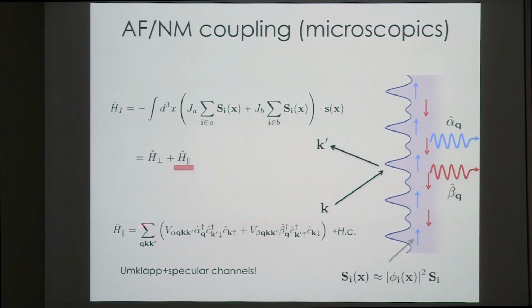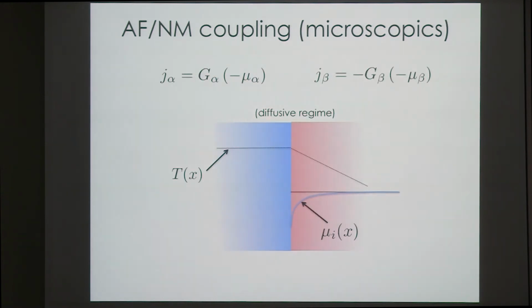So I can now calculate the spin current that flows across the interface. It's a long calculation, and it has a long answer. But let me just go to the simplest case. So now let me think about applying a temperature gradient across this interface. And let me say that my magnons are thermalized to a local Bose-Einstein distribution function. So everything has a simple parameterization.